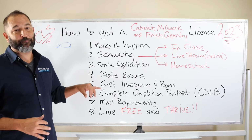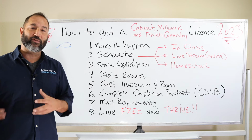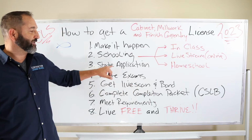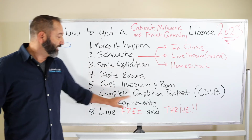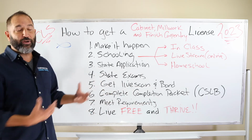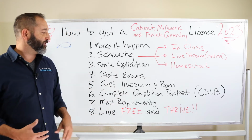Once you pass that exam, you are going to fill out all the rest of the necessary paperwork. Now, you're going to get a live scan and a bond. You can do that once the state application is accepted, but you can also wait till you get this number 6, the completion packet. You're going to complete that. You're going to bring that to us. We'll help you out with that. You're going to go to UPS store or sheriff's office, get your live scan.